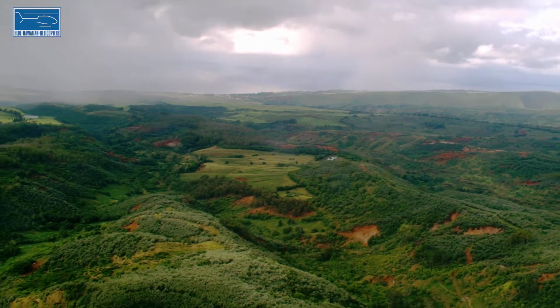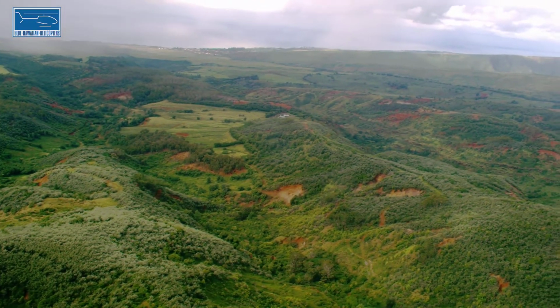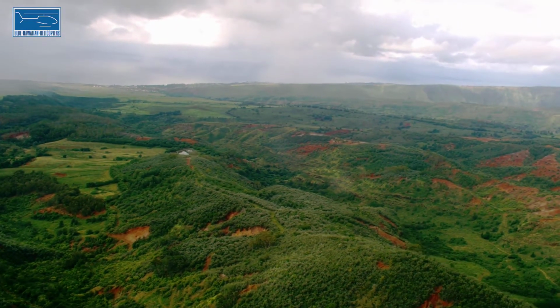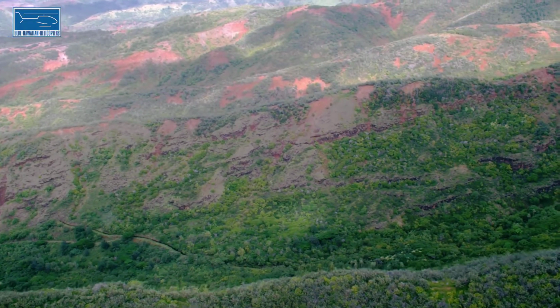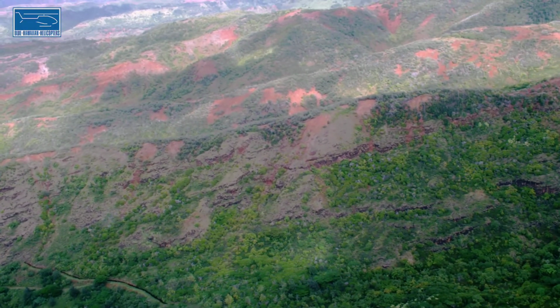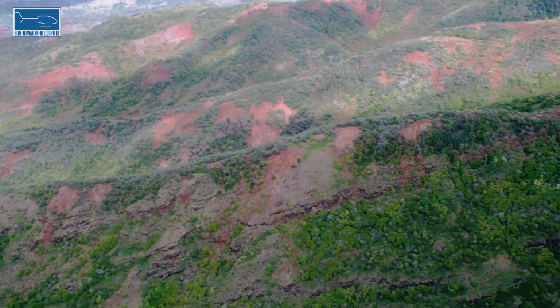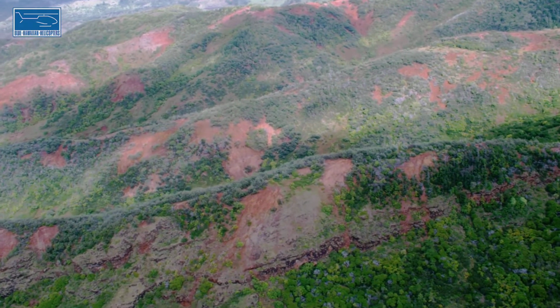On the left is where Captain Cook landed in 1778. He accidentally discovered the islands when he was trying to find a passage above Canada. You say, what? He left England, sailed around India, went past Australia, and he'd been there twice before. This was his third time sailing around the world.